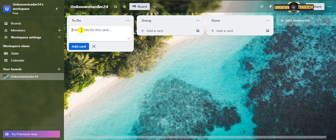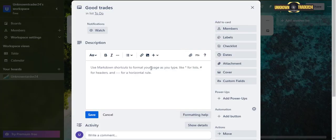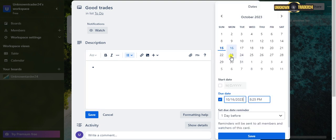I'll show you how. You see here, you can just write good trades, as I did, and then you add this one, and then you come to it. Here is where you can write all the criteria, everything that we discussed previously. Then after that you can put in the date. As you can see, you can select the date, put it in and save.